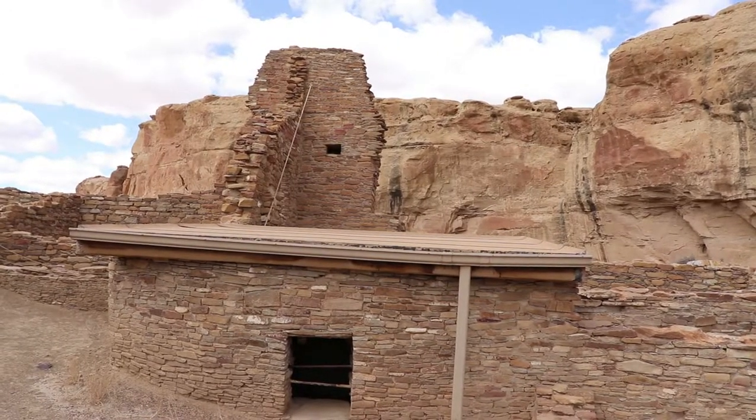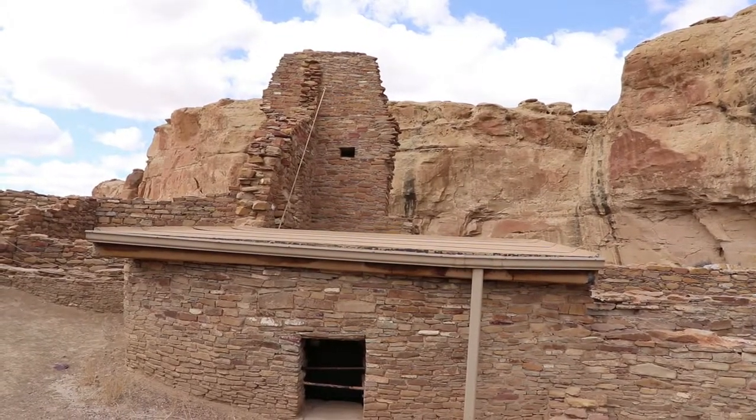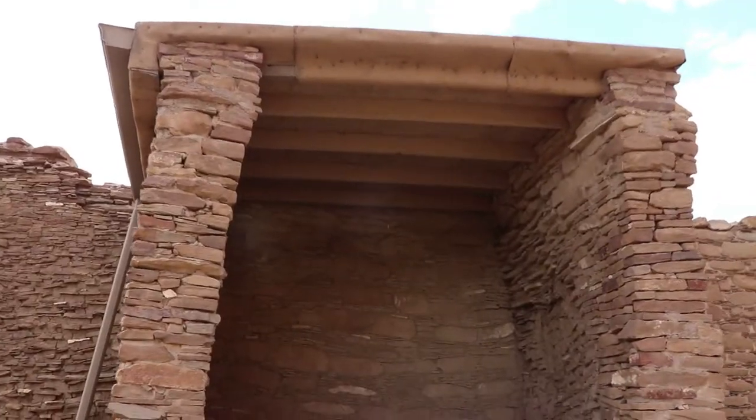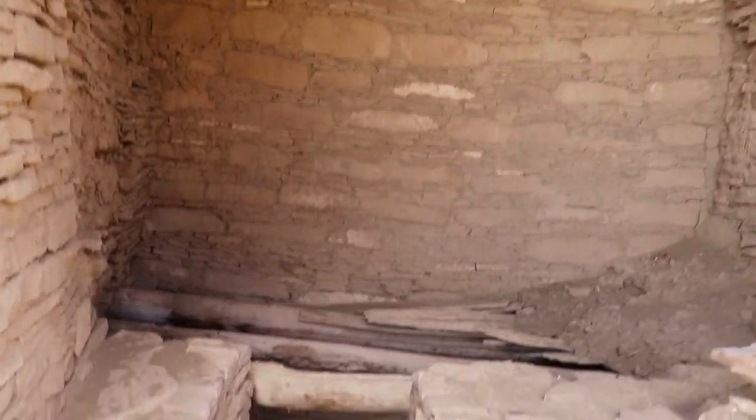There are a few places here where they have built modern roofs to protect the interiors. I'm not sure what this room would have been used for, but it went down a ways.